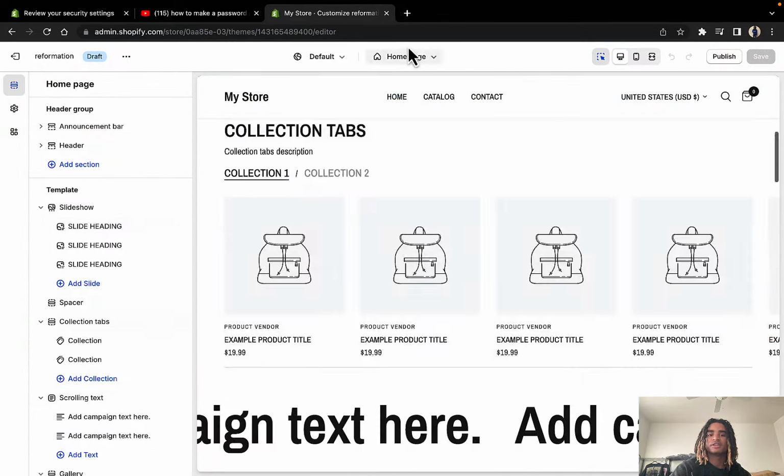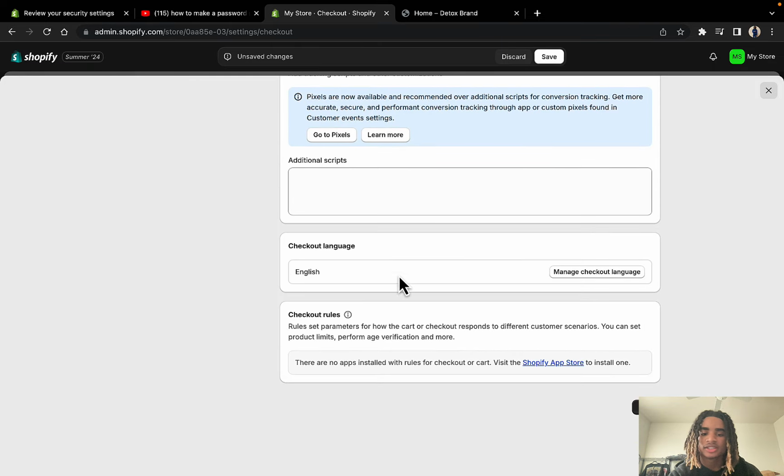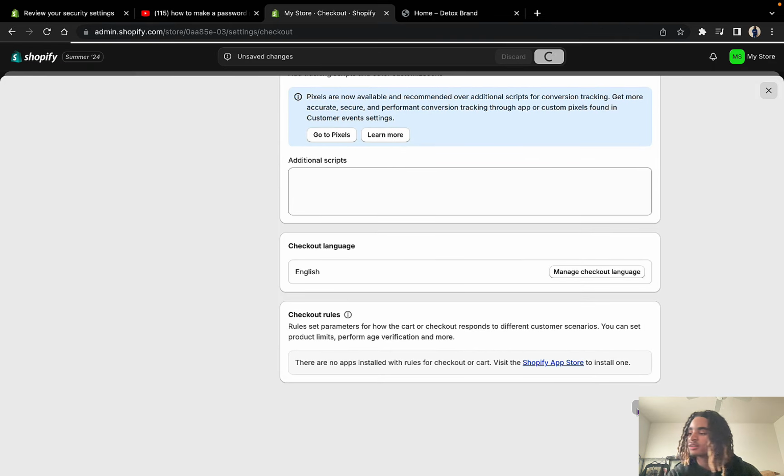Scroll down, make sure you do SMS. You can do email if you want to. I don't think I have email selected on my main store, but you can if you want to. But definitely select SMS. Scroll all the way down. I think that's it. So yeah, click save on that.